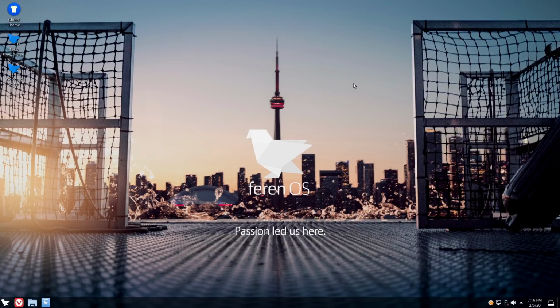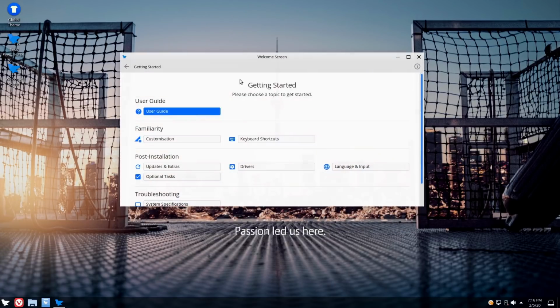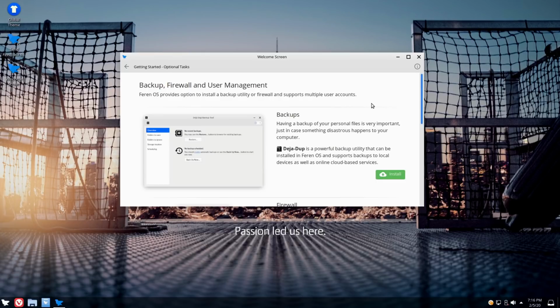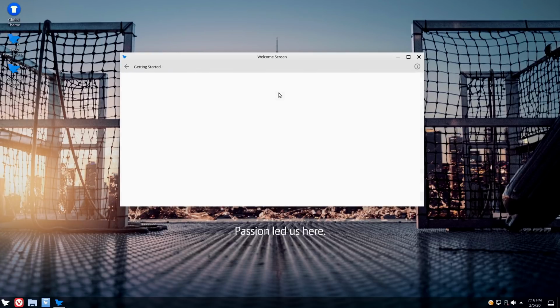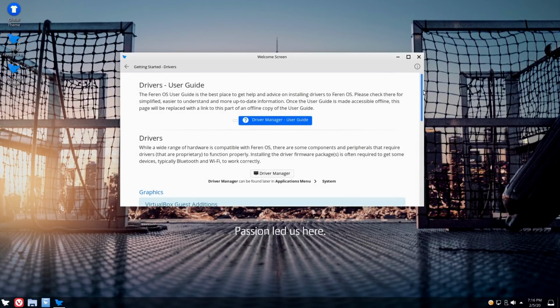So very, very nice login screen when you first get started with it. Now we have a user guide on the welcome screen. We have post installation, so getting updates. Here's some optional tasks here. Set up your backups, set up your firewall, set up your users. So overall, just your first out of the box user experience is absolutely phenomenal.